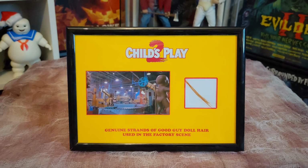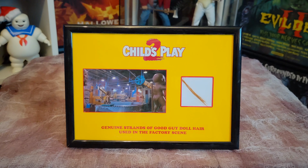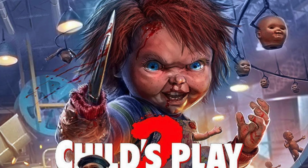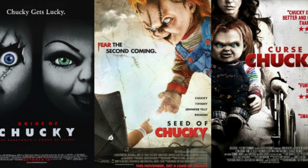And an additional Child's Play item, which is a bit of an oddity and I assume will be quite obscure, is this display featuring a small collection of strands of hair from a screen-used good guy doll, as seen in the factory scene of Child's Play 2. Which, by the way, is probably my favourite Child's Play movie. Let me know in the comments what your favourite film in the Chucky series is. It's such a neat thing to have in the collection, but it's also a really special little screen-used prop, and this won't be the only thing on the list from the real set of a horror film.